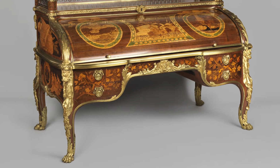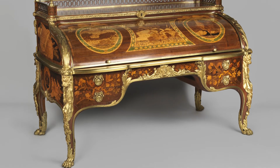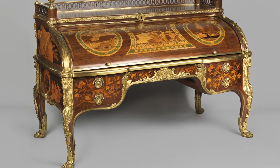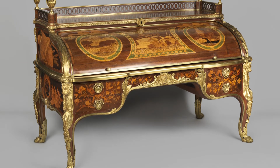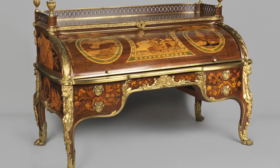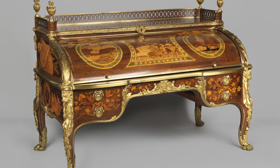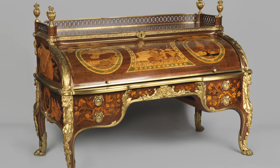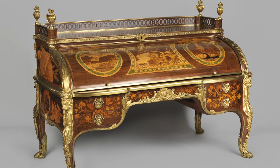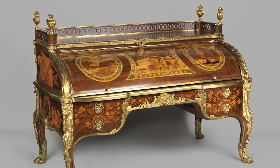In 1769, Jean-Henri Riesener delivered a hugely expensive and highly acclaimed roll-top desk to King Louis XV of France. It was called the Bureau du Roi, or King's Desk. Signed by Riesener, the desk kick-started his career as a royal furniture supplier. Five years later, he was appointed official cabinet maker to the new monarch, King Louis XVI.